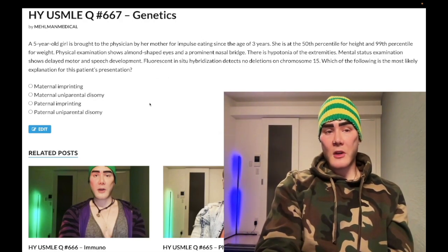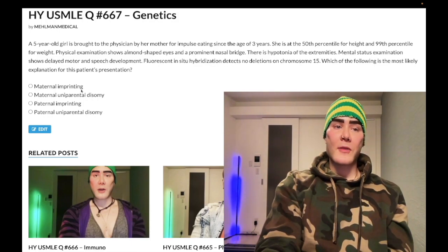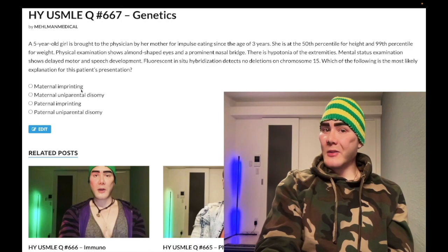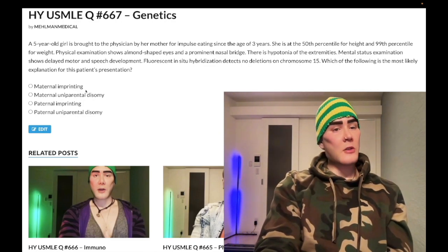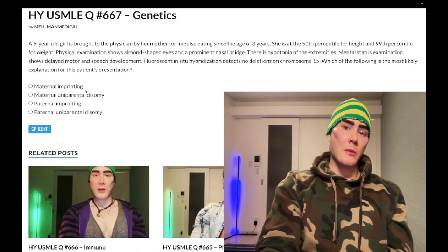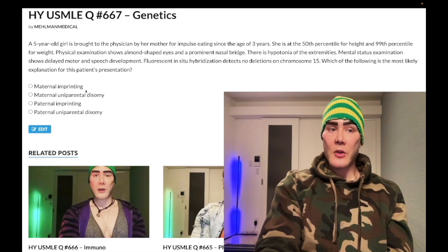So before we dive into the vignette, you should just know that imprinting in genetics means that you have a gene from one of the parents that is silenced. So for all genes, we have 2 alleles, one coming from each parent. And for many genes, only one will be expressed. If we have maternal imprinting, it means the allele coming from mom is silenced. It's as though we don't even have the allele, okay? We're only expressing the one coming from dad. So in turn, if dad's allele, the only one that we're expressing, is deleted or there's a mutation in it, we get disease.